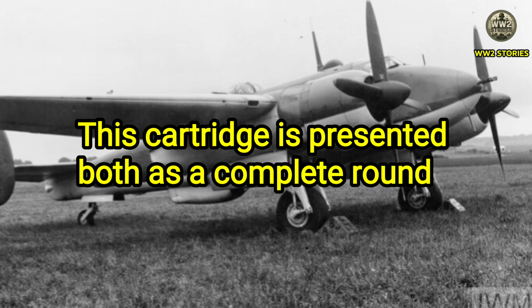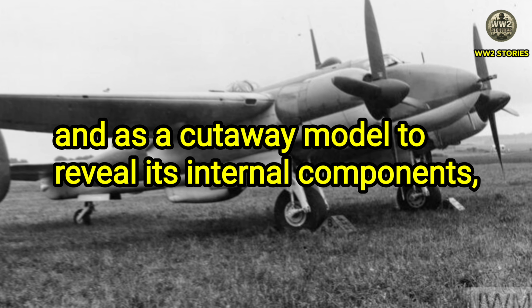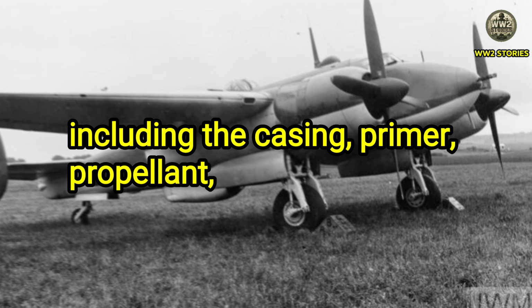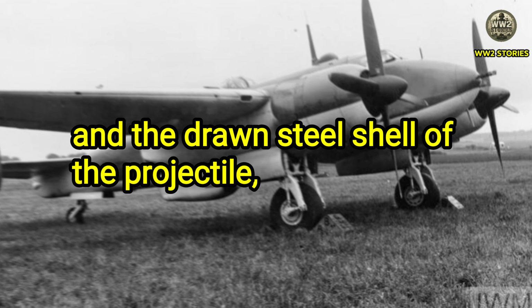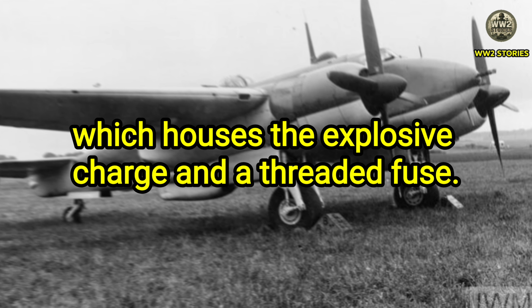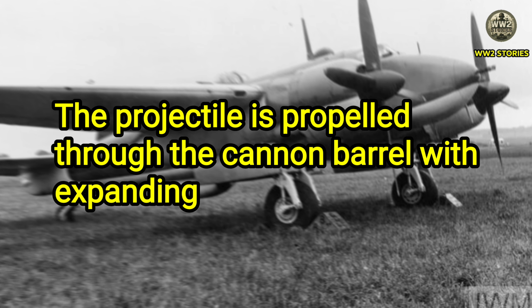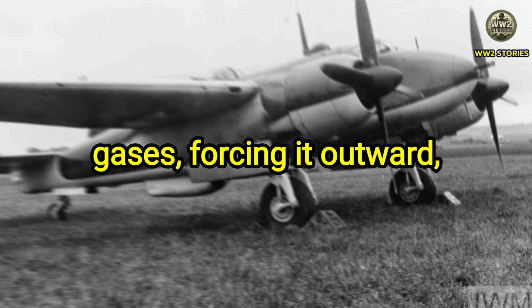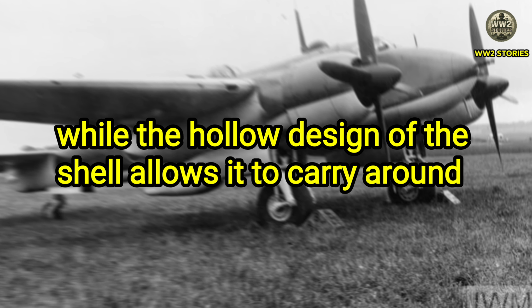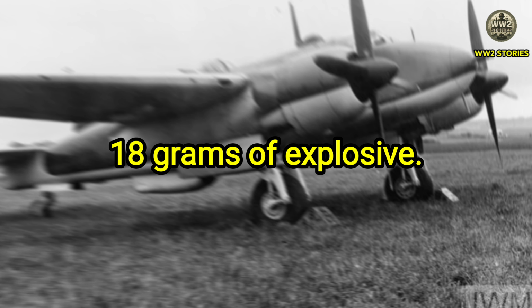This cartridge is presented both as a complete round and as a cutaway model to reveal its internal components, including the casing, primer, propellant, and the drawn steel shell of the projectile, which houses the explosive charge and a threaded fuse. When fired, the projectile is propelled through the cannon barrel with expanding gases, forcing it outward, while the hollow design of the shell allows it to carry around 18 grams of explosive.